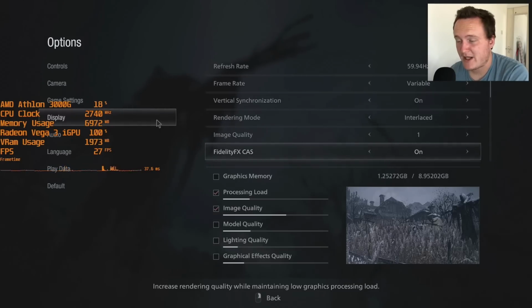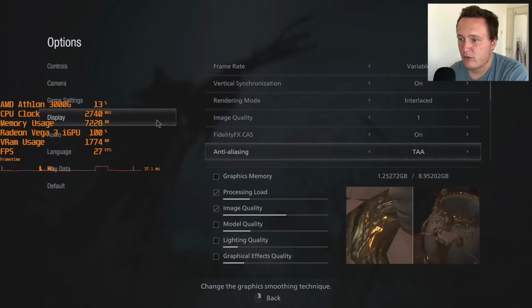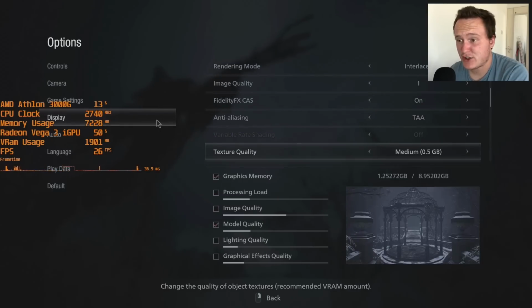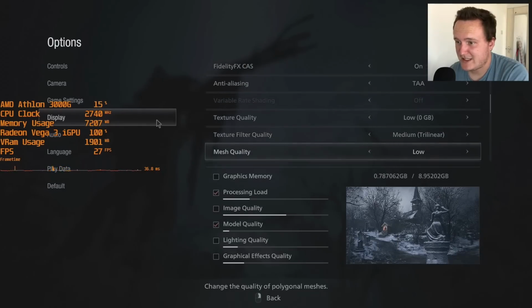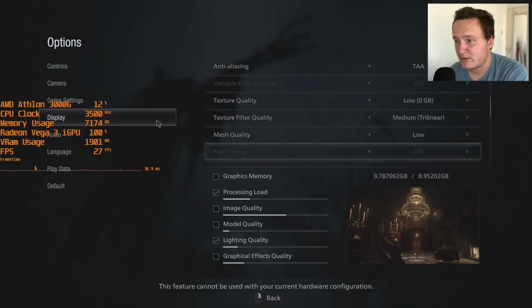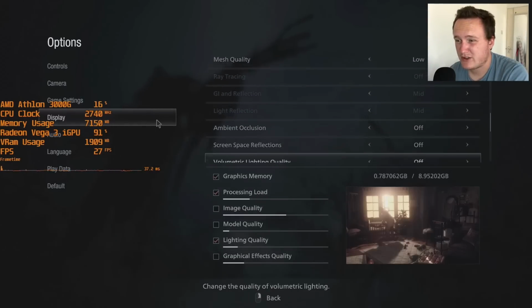This is the first time I've played this demo on any platform, so I'm not really sure what to expect. It's probably not so much about the gameplay today as it is about the performance. TAA, that should be fine. The texture quality, we want that as low as we can go because otherwise it's going to be a bit of a disaster. We'll have medium for the texture filter quality. That's as low as that can go. Mesh quality, can we turn low? That'll do. Everything else is set to off and we should be good.